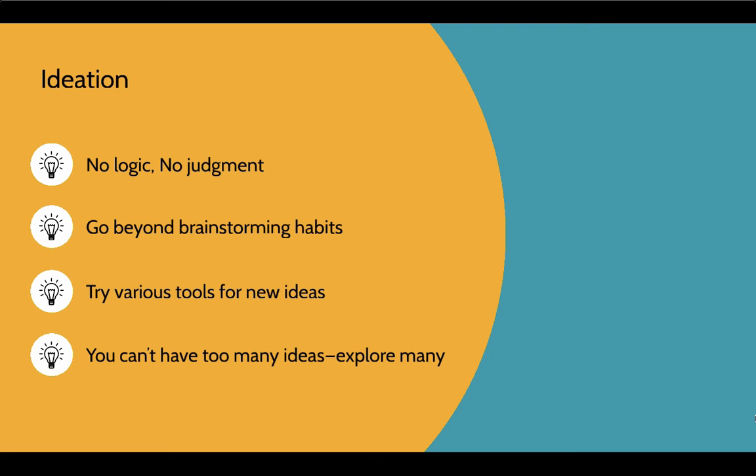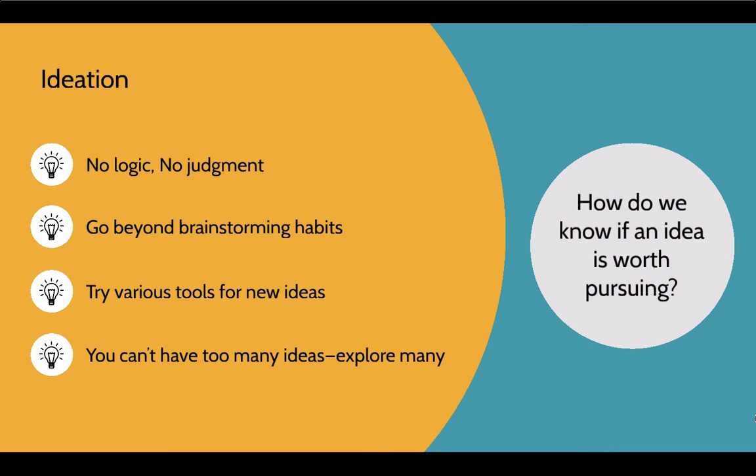So explore lots of ideas. Now, once you've done your ideation, you might be wondering, how do I figure out which idea to pursue? There's an important technique that we talk about in human-centered design. And that is that we want to look for what's desirable, and that we will find that out with empathy and observation. What do people want?